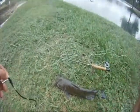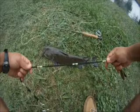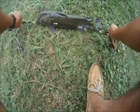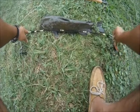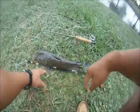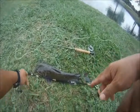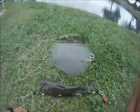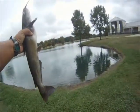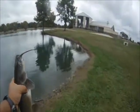And based on what we saw, end up coming to about 20 inches. So the 18-inch mark is the white marks, and then it's about 2 inches past the third 18-inch mark. So good stuff. We end up letting it go.